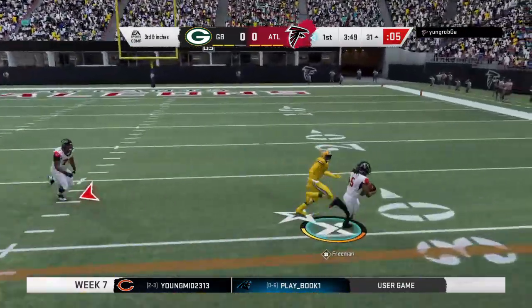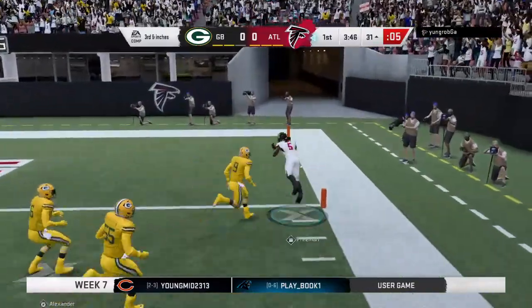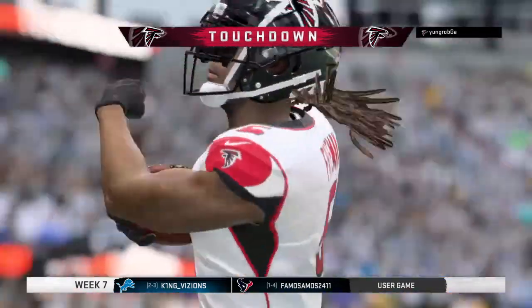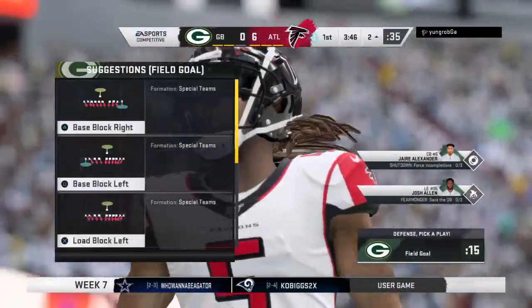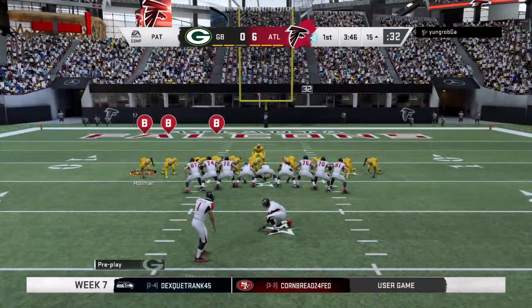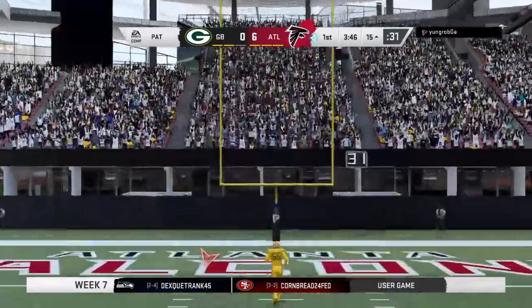They'll run for the first time with Devontae Freeman. Touchdown, Falcons! Devontae Freeman, his 9th touchdown of the season, as his guys are able to strike first here in this opening quarter. So they get the ball on the opening drive. They take it in for the score.